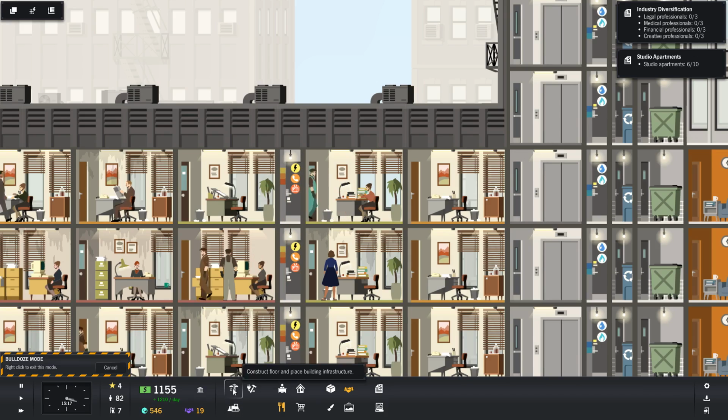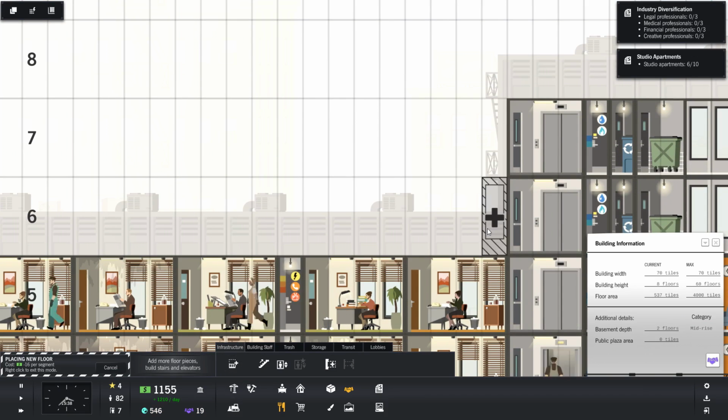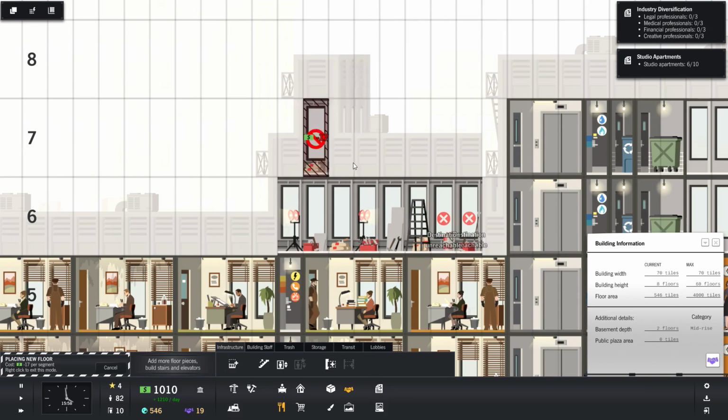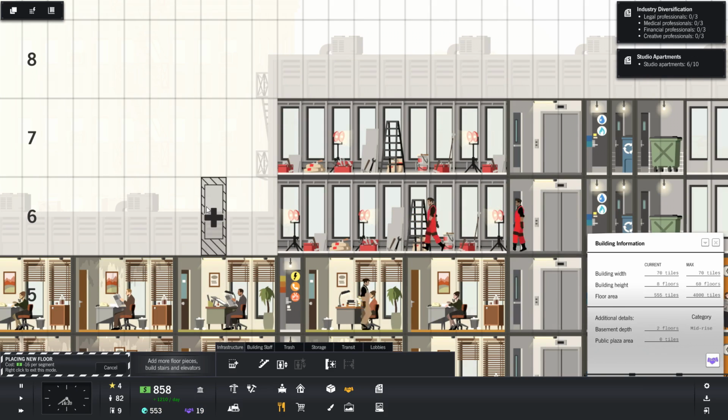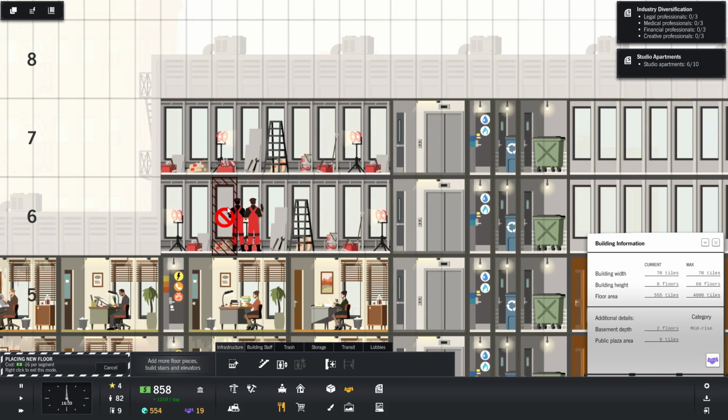And I just realised something. I need to do quite a lot of expansion here actually. So let's expand right along to there, and then right along to there. It's because I need electricity columns. I don't have that on this floor yet, which is a bit frustrating.